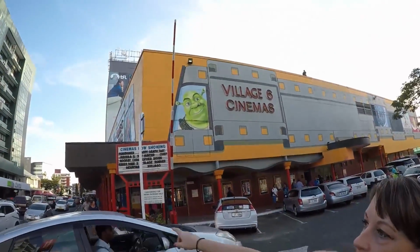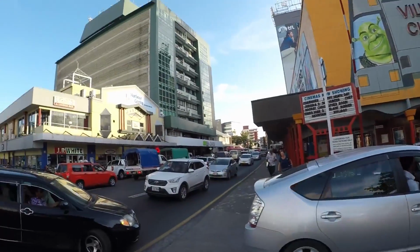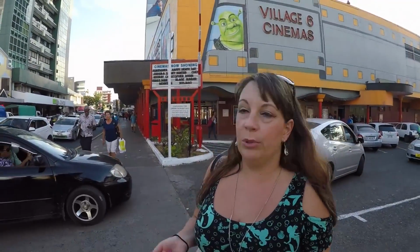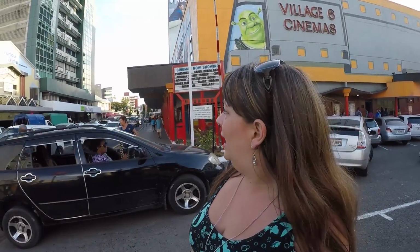Nice. Now if you want to stop and check out a movie, you can see the Village 6 Cinemas just further down the street to the right of the ship. And then straight across the street we've got Harbour Centre, and there's a lot of stores in there for souvenirs. You can buy Bula dresses, there's coffee shops, and some different food places.